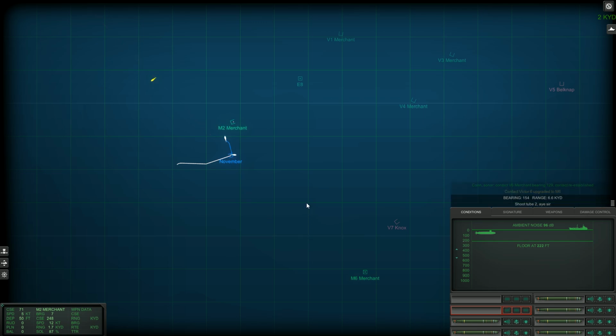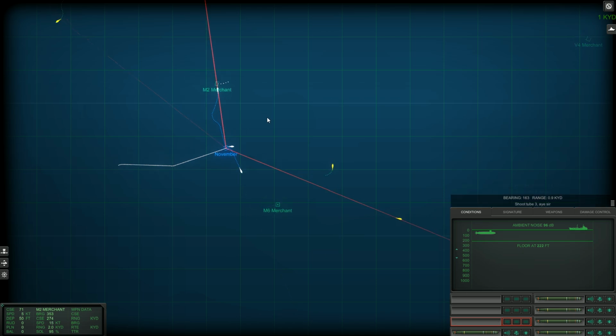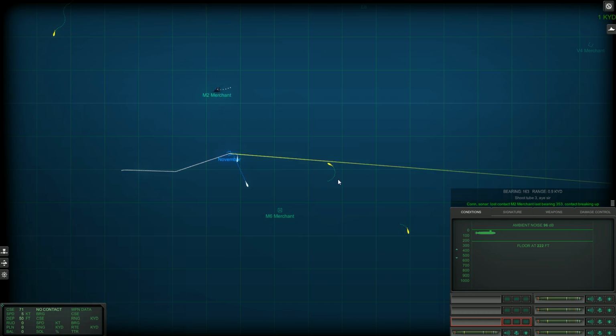And torpedo to the north. Oh, the merchant jumped positions. It wasn't out as far as I thought it was. Yeah, about. There we go. Alright.